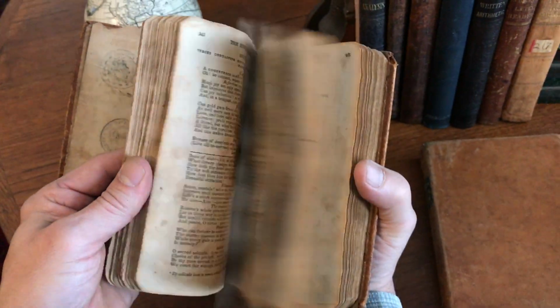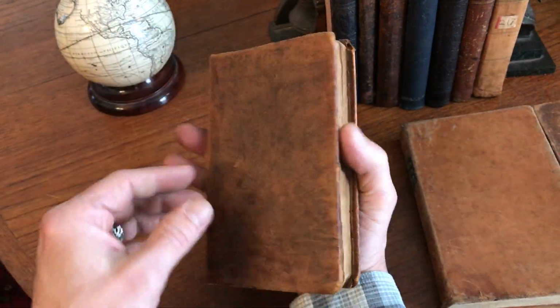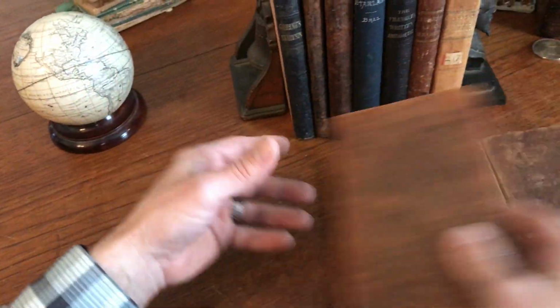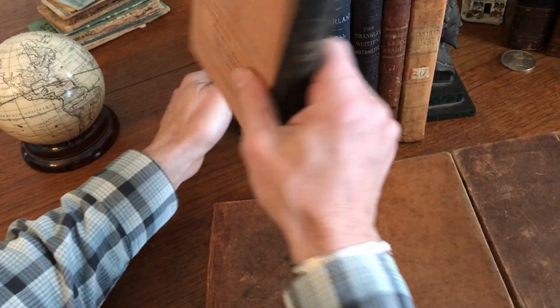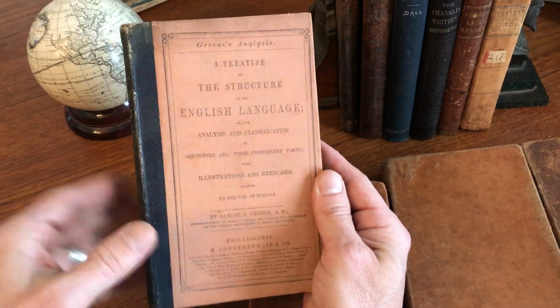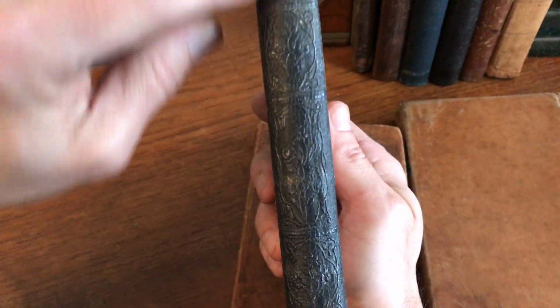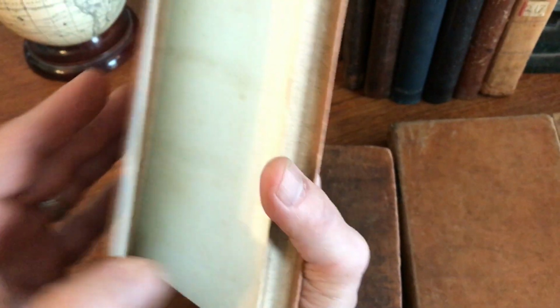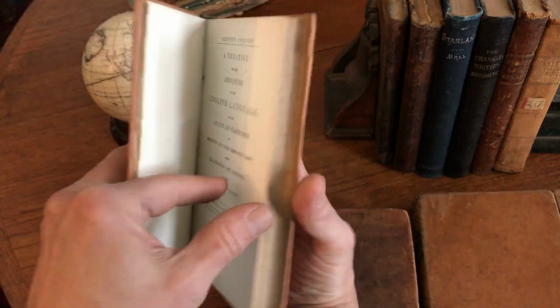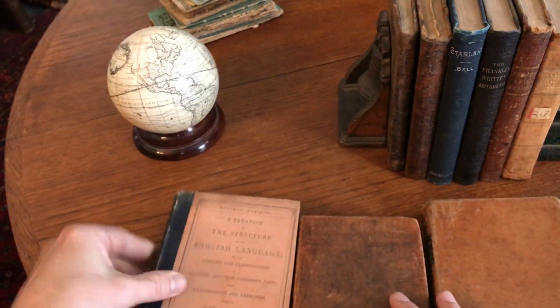The paper and the feel and the binding of the books of this era is slightly different from the ones of the 30s and 40s. And so now we'll go to this book here with the publisher's paper label and leather spine, which is embossed with floral designs and gilt lettered. This is Philadelphia, 1855, so mid-19th century. And we can see the difference right there.